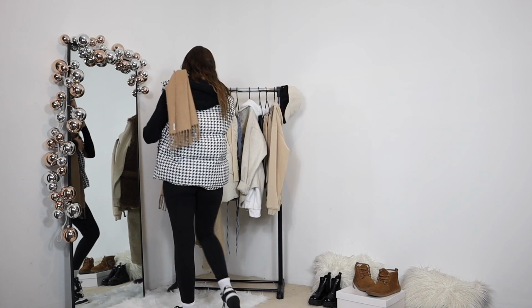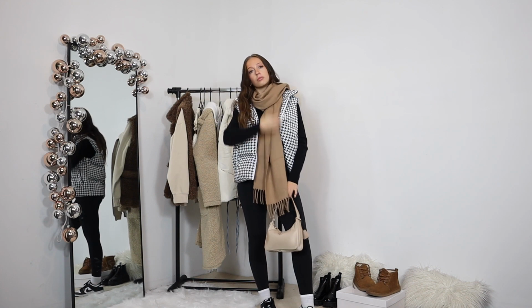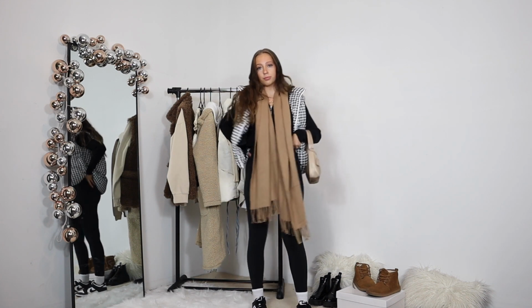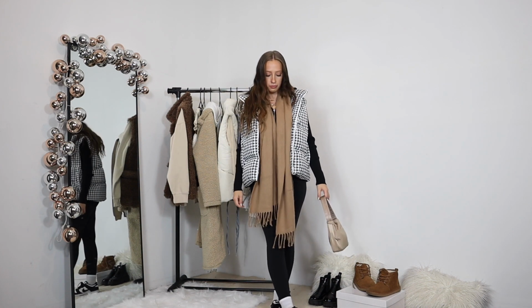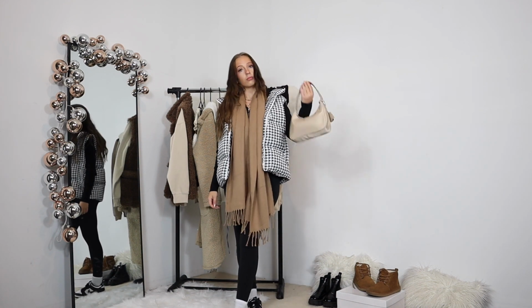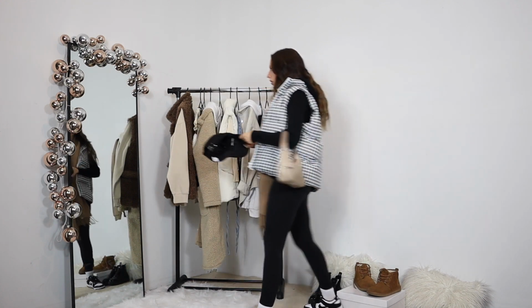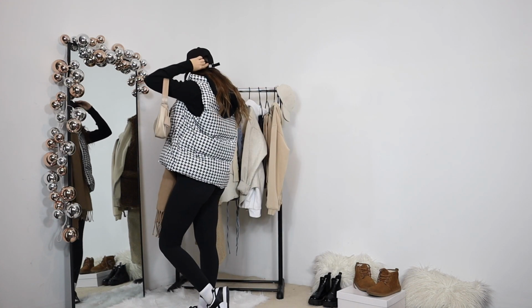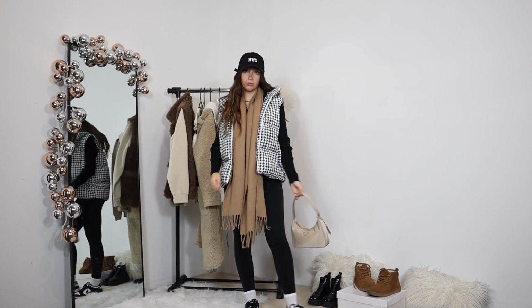Of course, it is winter. I throw a scarf over everything. It's like my favorite winter accessory, but I grabbed this one from H&M a few days ago. Love it so much. It's not like super overly thick, but it keeps you warm, and I just think scarves look so cute. For shoes, I'm wearing my little Nikes, and I also threw on a baseball cap at the last minute with this outfit.